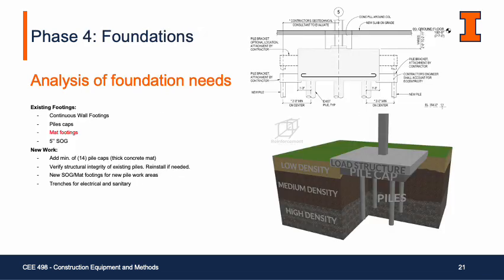Because this is a renovation project, we not only need to look at all the new work that we're putting in, but we also need to verify all of the existing footings and foundations. Per field verification, there's the continuous wall footings that is holding up the exterior masonry wall, and this entire building has a pile system. It's a deep foundation system which goes down probably about 20-30 feet underground, and other than that, majority of the basement has a mat footing, and most of it is about a 5-inch slab on grade. And on the exterior side, there's some concrete paving, and then there's a little bit of foundation wall.